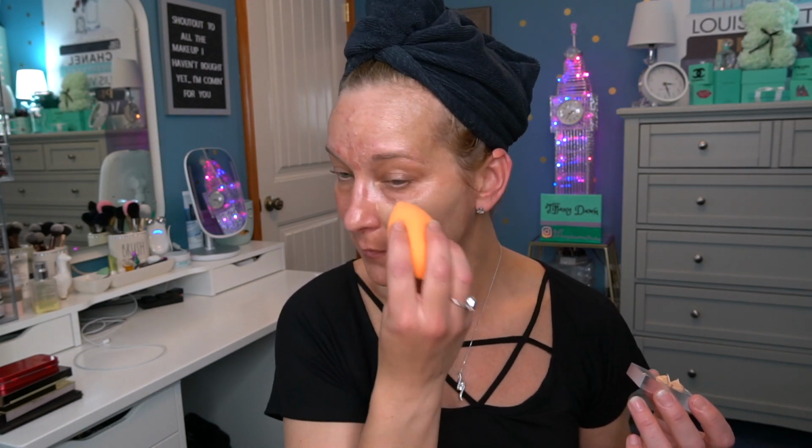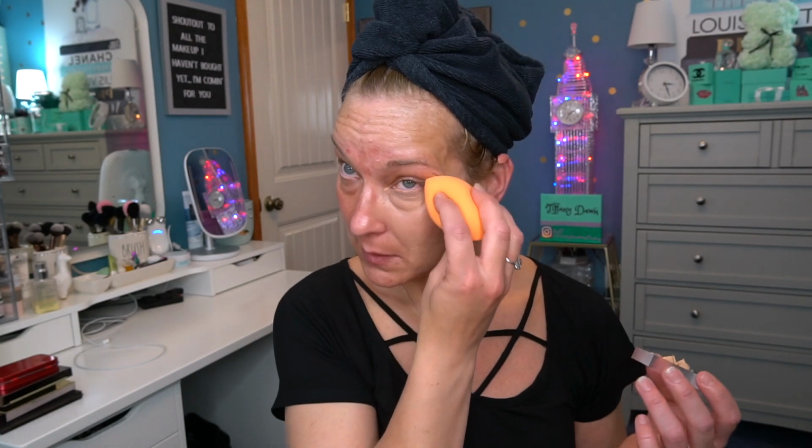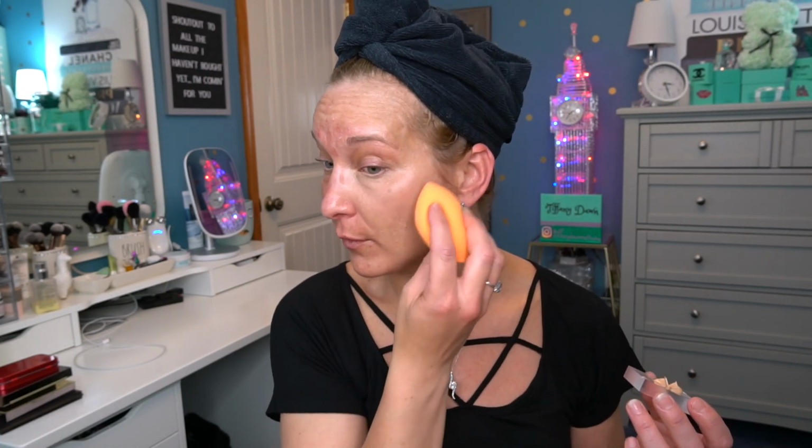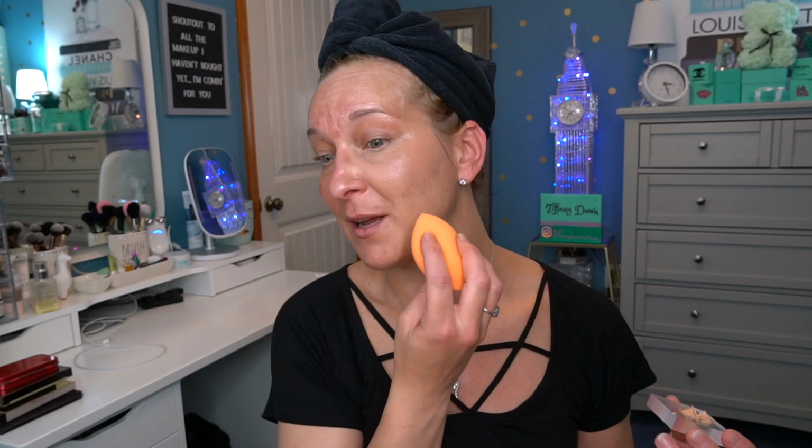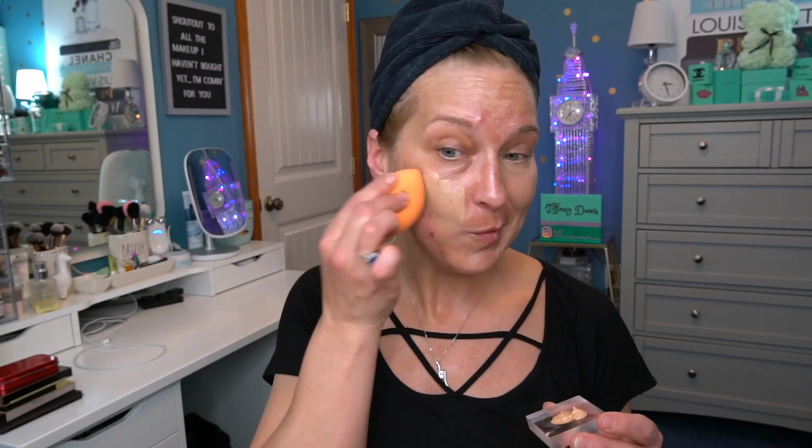Oh my gosh, this is really nice foundation actually. So far, it's going on with really good coverage. I like the coverage. The color is actually pretty close. I feel like it's really, really close. I don't know how it's looking on camera, but in person it looks really, really close. So I'm just gonna dab this on.